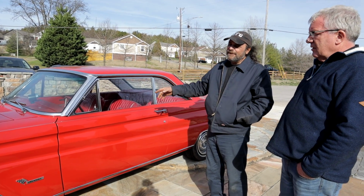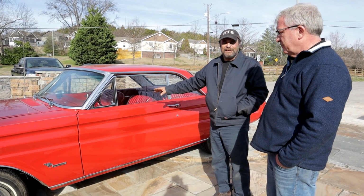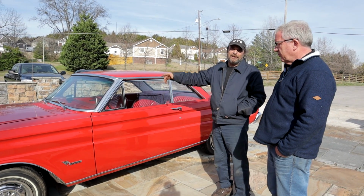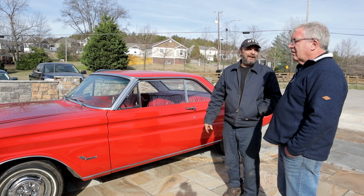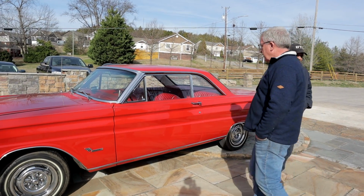Absolutely worth it. I look at this car, no matter where I look, it just makes me smile. Yeah. Like everything about this car is just... Yeah. I can relate to the guy who saw this on the transporter and said, "Oh, I gotta have that." Yeah. Okay, take her for a ride. Okay.